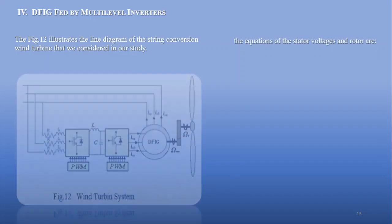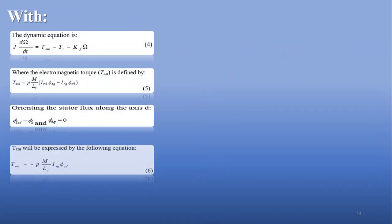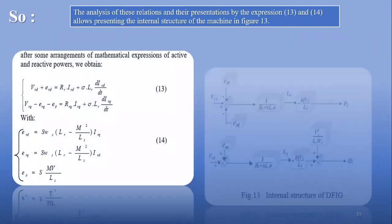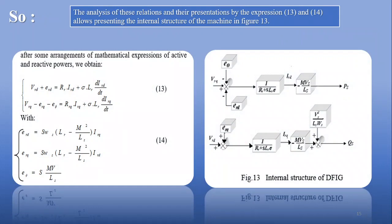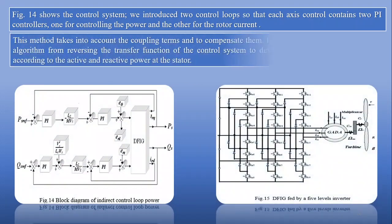Figure 12 illustrates the line diagram of the wind turbine conversion chain that we considered in our study. The equations of the stator and rotor voltages are represented below. So, the analysis of these relations and their presentation by expressions 13 and 14 allows presenting the internal structure of the machine in Figure 13. Figure 14 shows the control system.